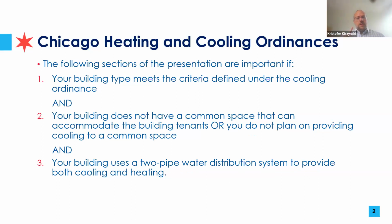But there are additional reasons why you'd be interested in the information I'm going to present. That's because the second criterion that would be important is that your building does not have a common space that can accommodate the building tenants, or you do not plan on providing cooling to a common space. In that case, you'll be providing cooling to all the tenant spaces instead of dedicating one area of the building as a common space for cooling.